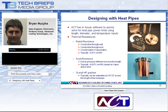Now I'll talk about designing with heat pipes. When designing with heat pipes, there are a couple of tricks that may be helpful as a quick way to determine your overall thermal resistance. The two main resistances associated with heat pipes are the radial resistance and the axial resistance. The radial resistance is the conduction through the wall, the wick, and the two-phase heat transfer at the vapor condensate interface. This value is typically around 0.2 degrees C centimeter square per watt.